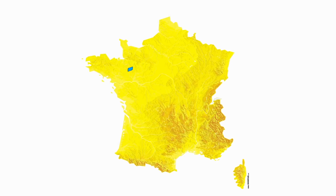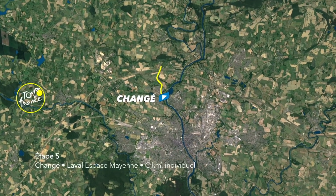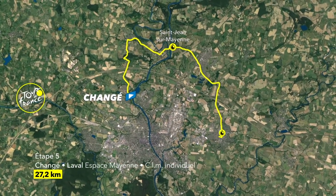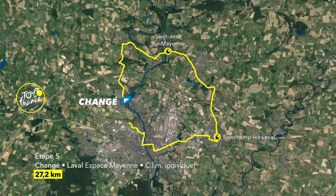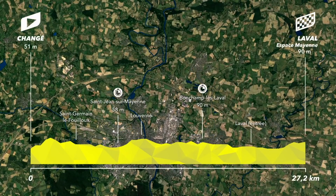Tomorrow's stage, we already shadowed it a little bit. 27 Ks from Changé to Laval, the first ITT. Some of the contenders for it are banged up. Roglic and Thomas, who we thought would do well. It's not flat. I know you might think it looks flat. It's not. It's got like 300 meters elevation. That is not a flat TT. There's a 1K, 5% climb, sort of punchy sections as well.